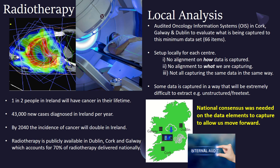It was also noted that a lot of this data is captured in an unstructured format, which can't be easily extracted. What is important to us is to align the standards nationally so that we are all capturing data in the same way. We also realised that national consensus would be required on data elements that needed to be captured.